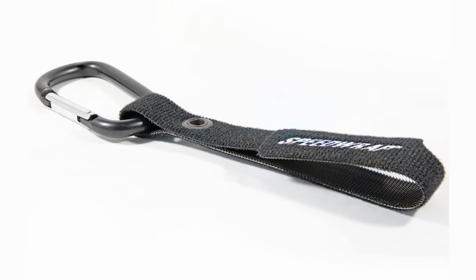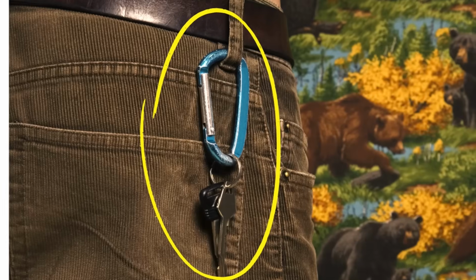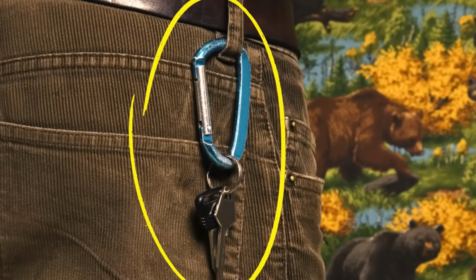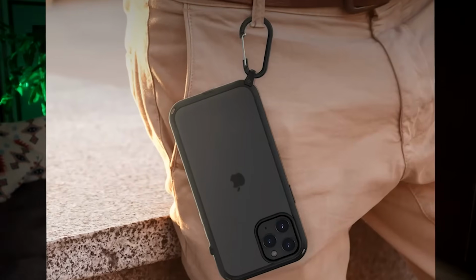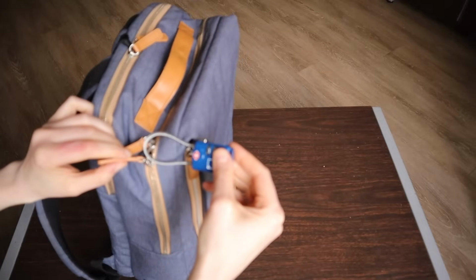You can use a combination of straps and carabiners to clip your valuables to you. For example, a carabiner clipped around your belt loop and attached to your phone or wallet in your front pocket is going to be quite secure. You could also use a small combination lock to secure the zipper on your backpack.